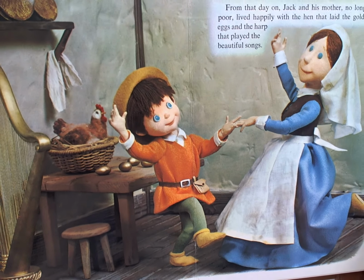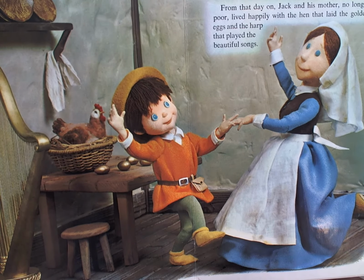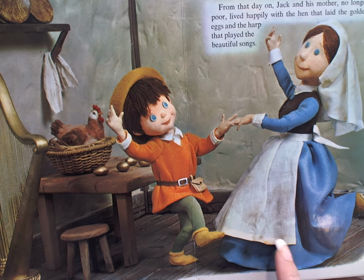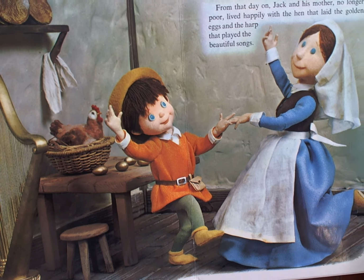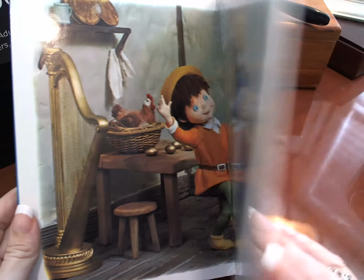But in the end, you can see how much happier his mother and he are, and even the hen looks happy, and the beautiful harp has its place in the house, and they haven't quite managed to get her a clean apron yet, but I'm sure it's probably on the way. And that is the end of Jack and the Beanstalk.